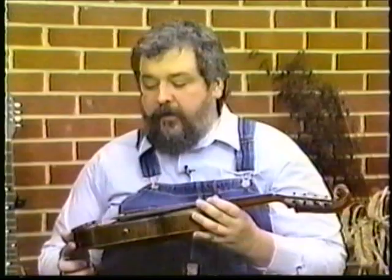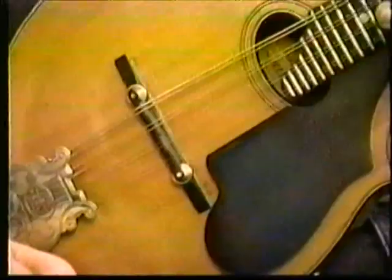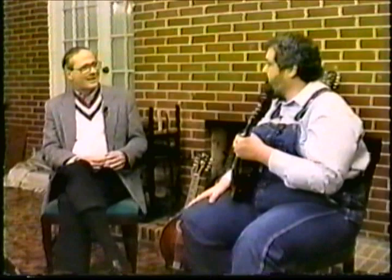The original bridge would have been a one-piece affair out of ebony like all the bridges we've seen so far. The adjustable bridge is an earmark of the exciting period when Lloyd Lohr was acoustical engineer at the Gibson factory. Tony, before we go on to Lloyd Lohr and his innovations at Gibson, tell us about the little innovation that Lyon and Healy put on the side of the mandolin with that little button.